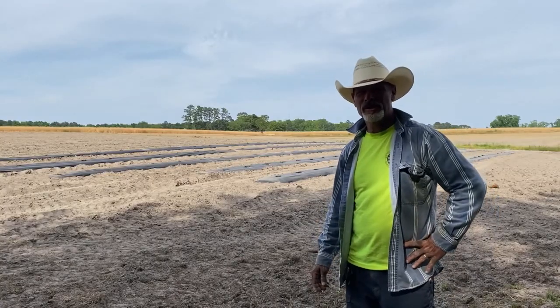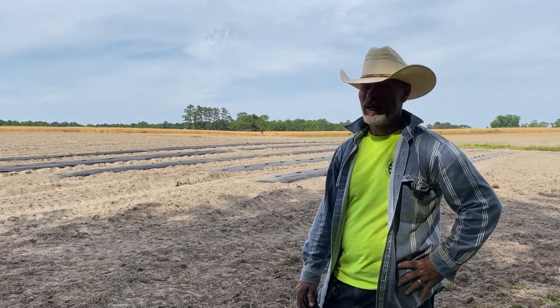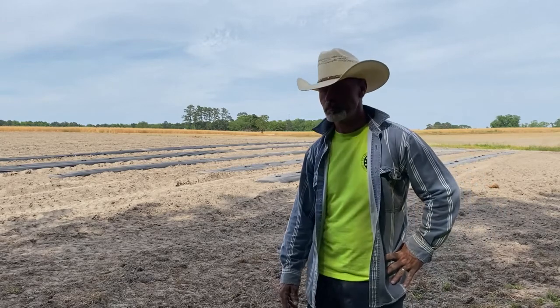Guys, I don't know how well you can see behind me here, but I've got 4 of the rows planted. I'm about 70-ish plants shy of having all 6 rows done. Got the plants over here, but guys, I've been up since 5:30 this morning and my butt is dragging. It's about 5 o'clock now. And so I'm going to call it a day.